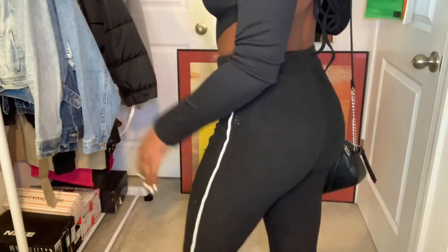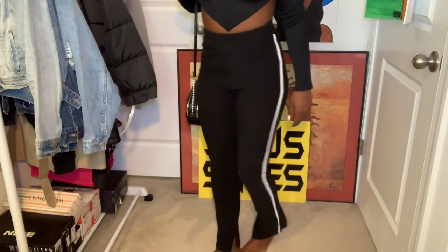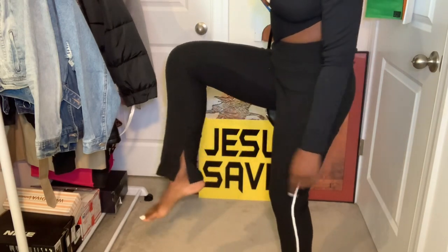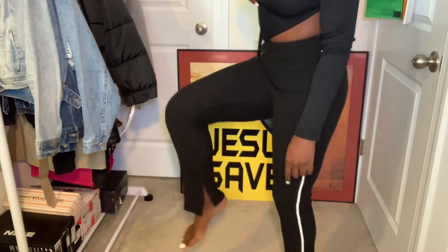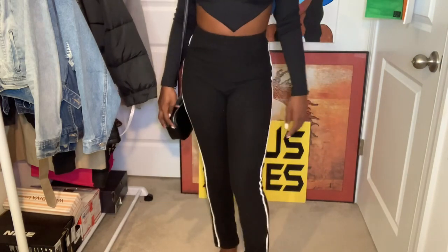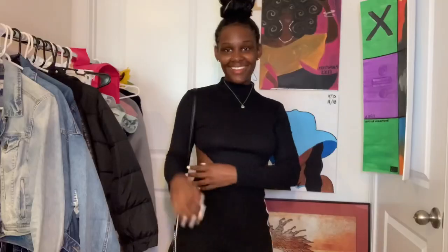I love the way that they fit. They're really cute, you know. And what I love the most about these is the little slit right here. Y'all know these have been in style, so I really like the way this looks. So this is exactly how I would pair this outfit. Oh yes, I'm loving this all black. I would pair these again with the white Air Forces or these other shoes that I got.